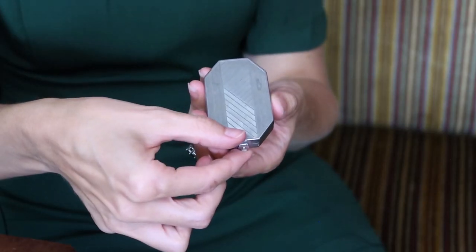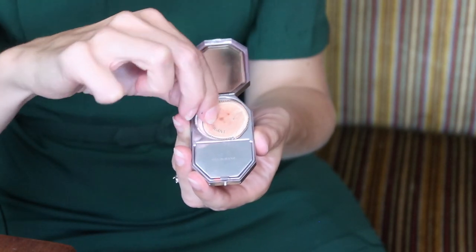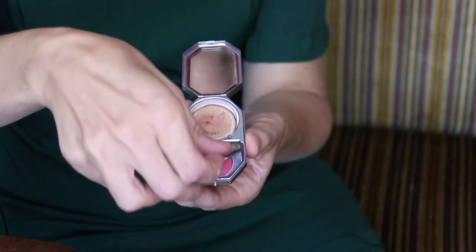This is a 1920s compact that has actual blush and powder in it. So that's the powder up there. And then this is the blush. You see how vibrantly colored that is. It's an amazing color. It's such a pretty raspberry pink. And I love that. I think, again, we kind of think of everything as being black and white back then. And there was so much color going on, especially with the reds.